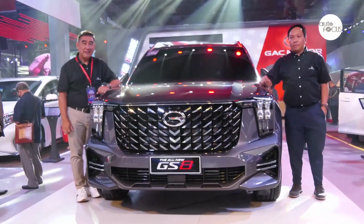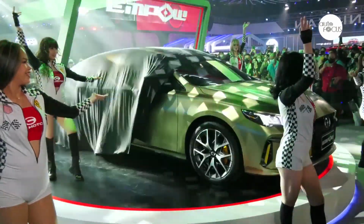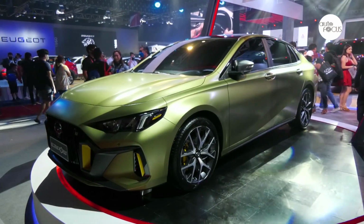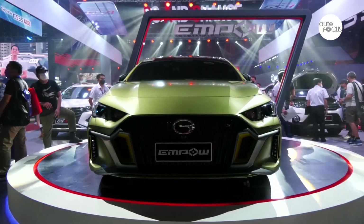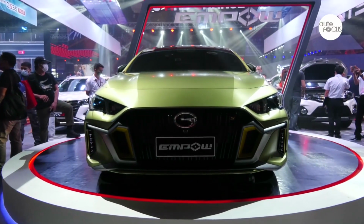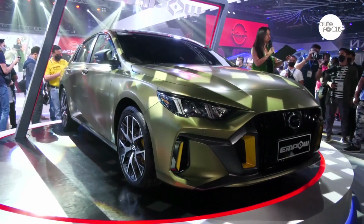It is very important for us as we get to showcase our 2 new vehicles, the second generation GAC GS8 and the all-new MPAW, our new sports sedan. So it's also a way for us to connect to our customers and to show the market that we are really here and we want to promote our brand. The MPAW is our new sports sedan. It has a 1.5-liter turbo with dual clutch transmission, sporty suspension, quad exhaust, and a very comfortable leather interior.